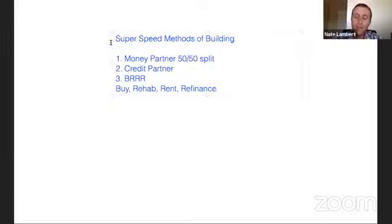Maybe you bought it for 200, and purchase price was 200, and then you get it appraised at 300,000. So you put 50,000 into it, and ultimately you get 20% of the 300,000. Anyway, so you can get a house literally for little or sometimes no money down. Sometimes you can even get paid to buy a rental with this BRRRR method, buy, rehab, rent, refinance method.